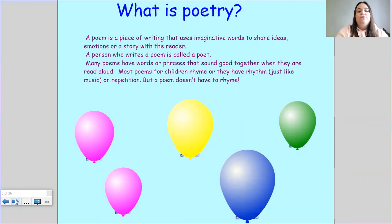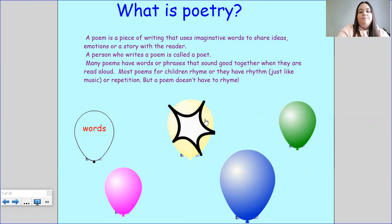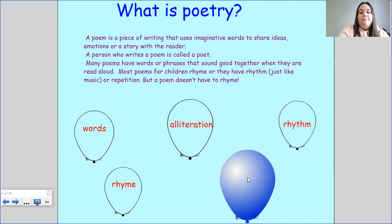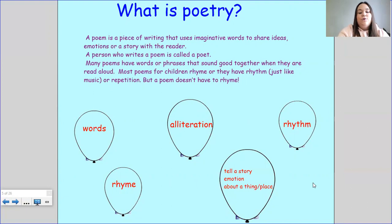Some poems, especially children's poems, have rhyme and rhythm in them, and they sound a little bit like music, or they have lots of repetitions so that you can memorize them and perform them. But you do need to remember that all poems don't need to rhyme. So here are a few things that poems might have. Words. All poems need words. Alliteration. This is where in a phrase the words might start with the same letter, like slow, slippery snake. Rhythm. Rhyme. And they need to tell a story or an emotion, or it might be about a thing or a place.